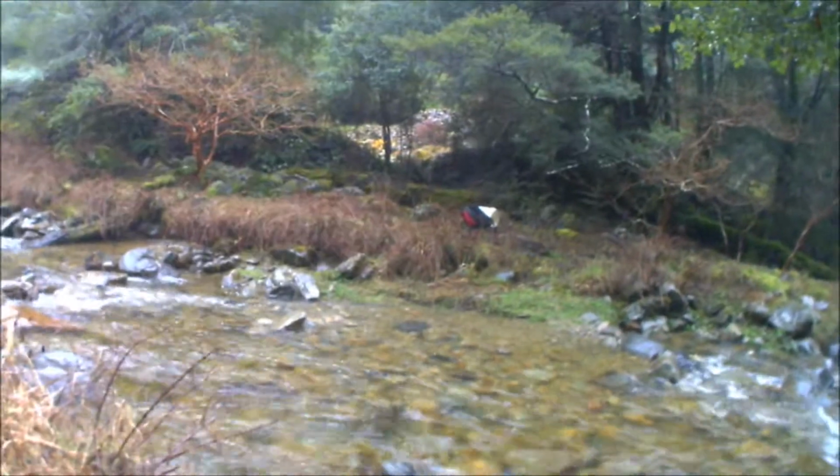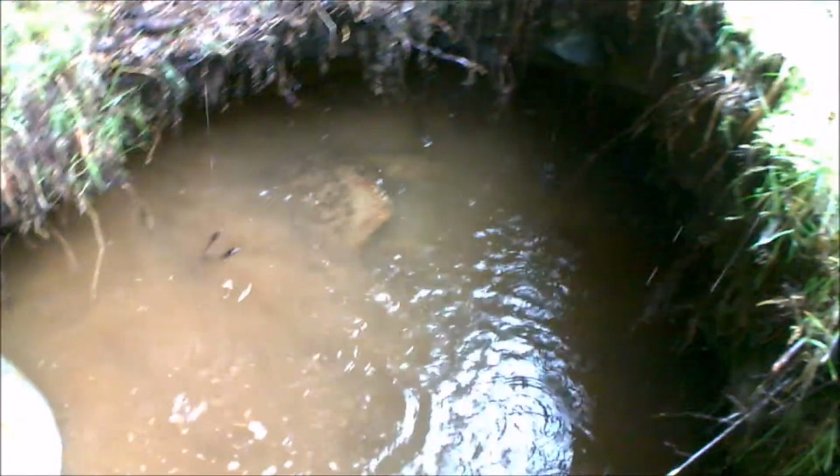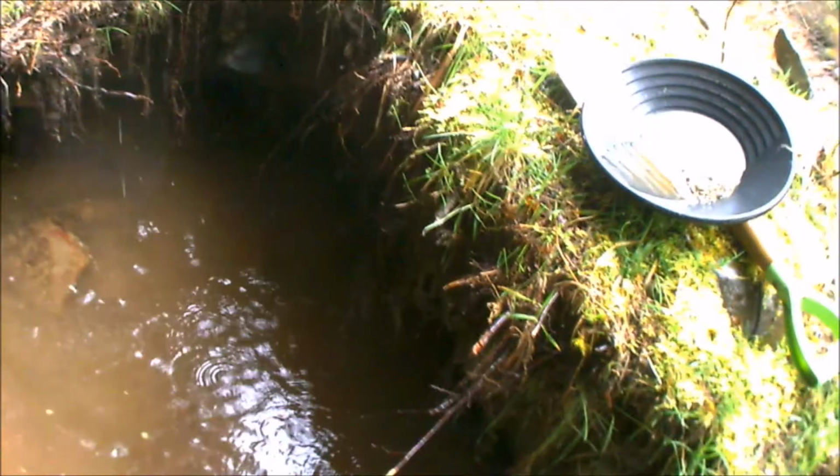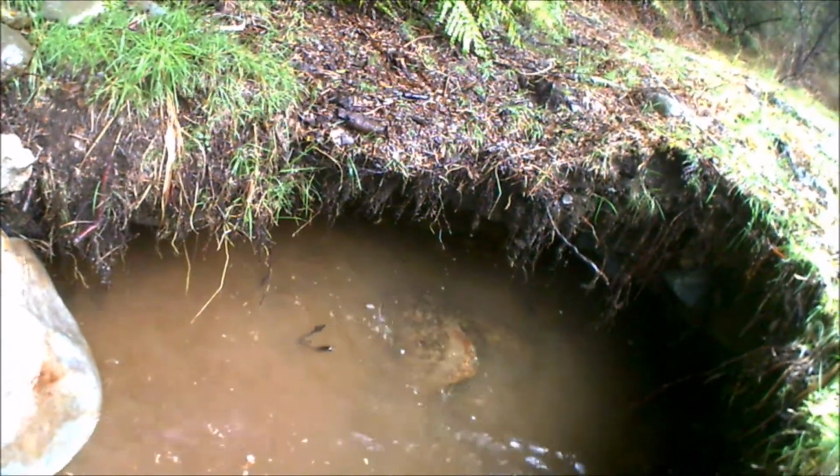Hey, there's a flume over there just on the other side. Someone's got it down the hole, checking wall by wall. I just dug in around that rock and got that little flake in the first pan. I'll do a couple of pans here, have a look around, and do some pans from over there.